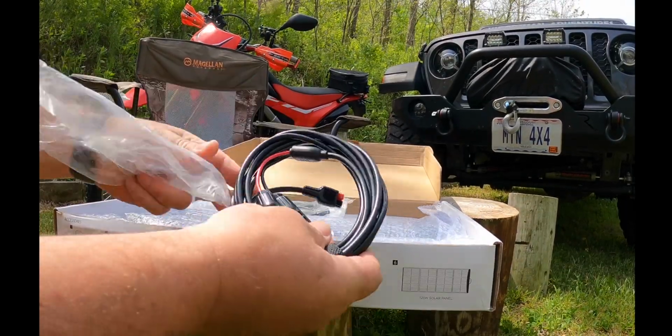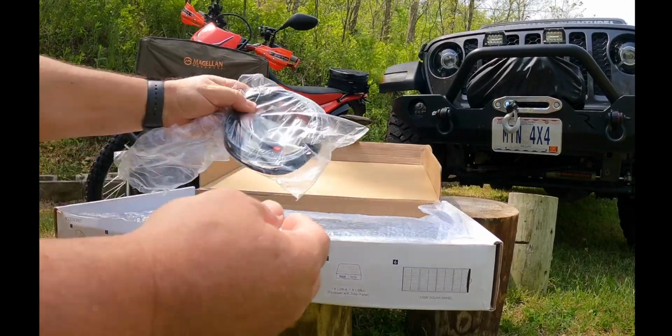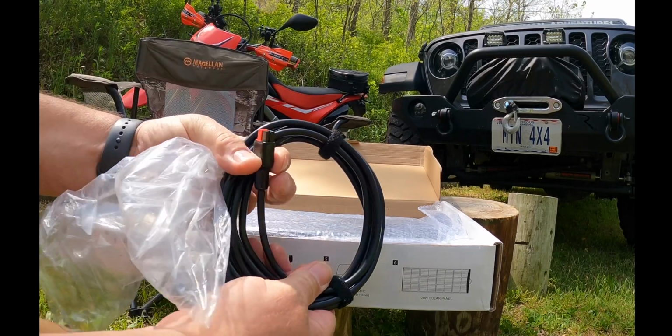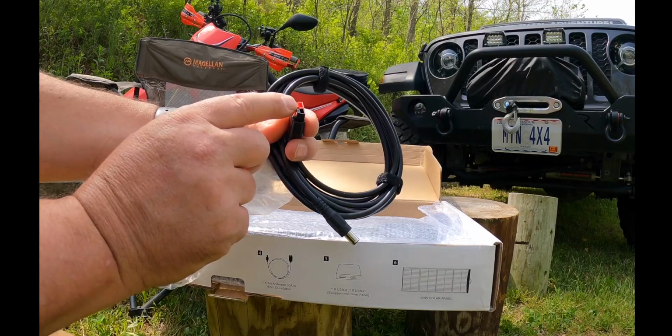Okay, right inside here are the cables that come with it. You can see the different type connectors that it has. Here's the other supplied cable that comes with it. You can see the connectors on it. And here, this will plug into the panel itself.